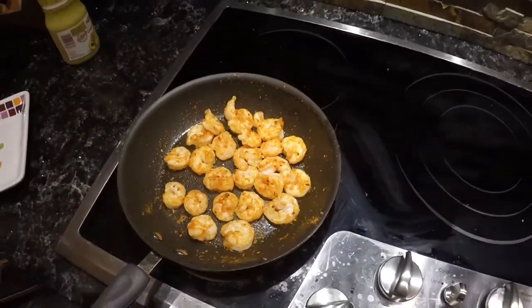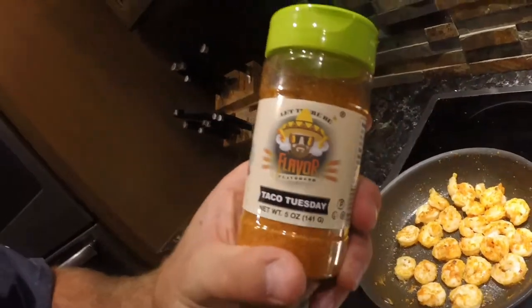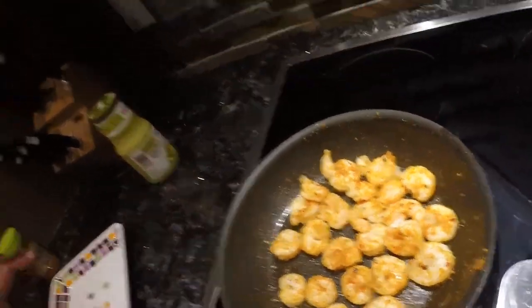Workout meal, baby. Look at that beautiful shrimp. We got some Flavor God Taco Tuesday. It is Tuesday. Gotta eat some tacos, right? We're just gonna do it clean. Got these wonderful shrimp we're cooking up here. I'm gonna put a little bit of this guacamole salsa on there for that spicy yet good flavor.